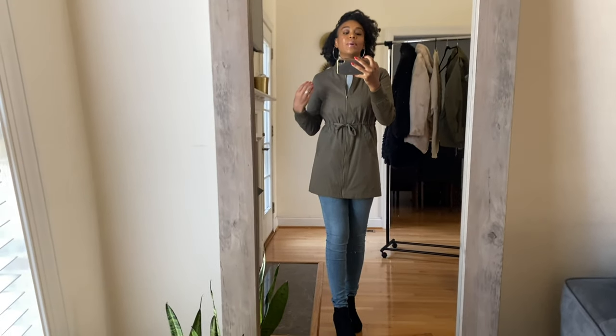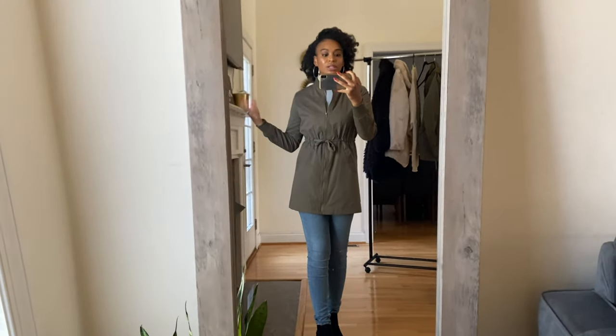When you have nicer days out, like today is a beautiful day, I would definitely wear this jacket because it's not cold enough for a big coat, but not warm enough for nothing. So I would definitely have this on.